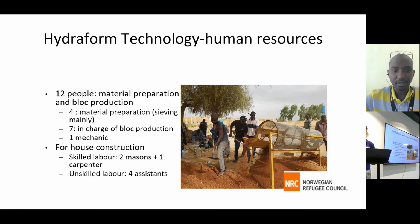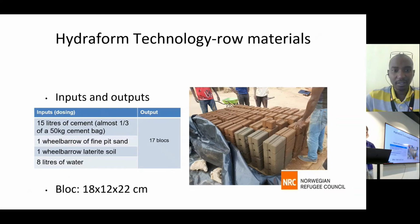For house construction, you have about 7 people, including 3 skilled labor and 4 unskilled labor. And for houses, as I tell, it took us about 8 days to complete.